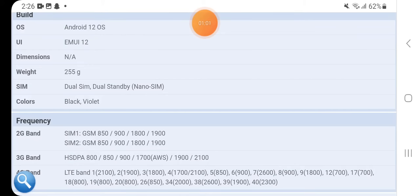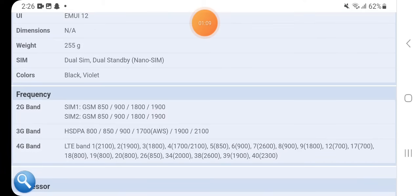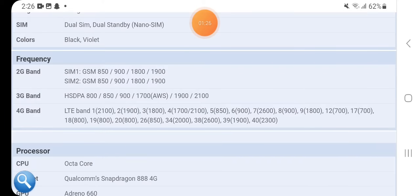Here we have the frequency: 2G band SIM 1 GSM 850/900/1800/1900, SIM 2 GSM 850/900/1800/1900, 3G band HSDPA 800/850/900/1700/1900/2100. This variant also supports 4G band.